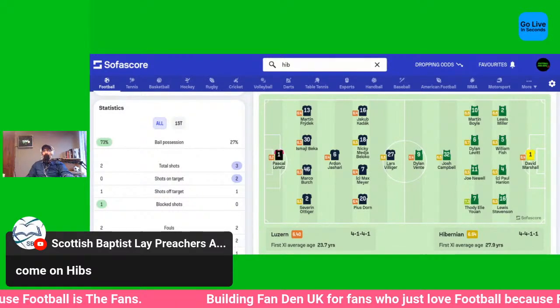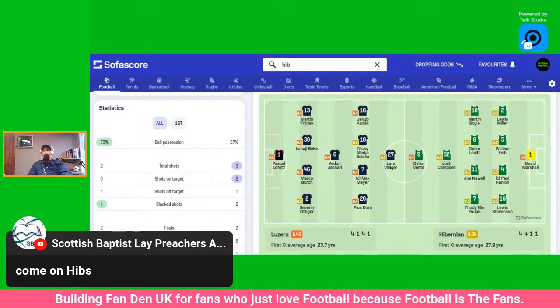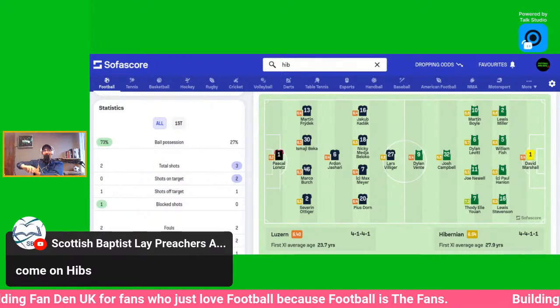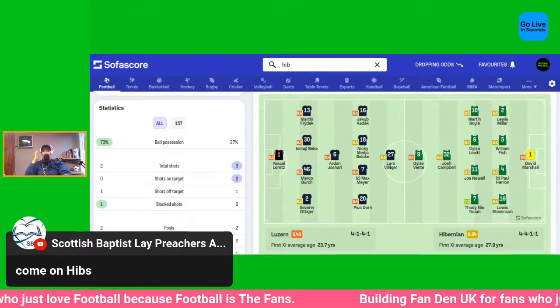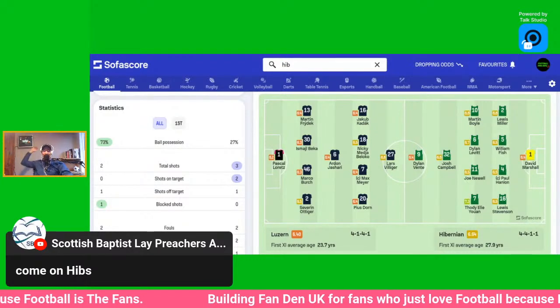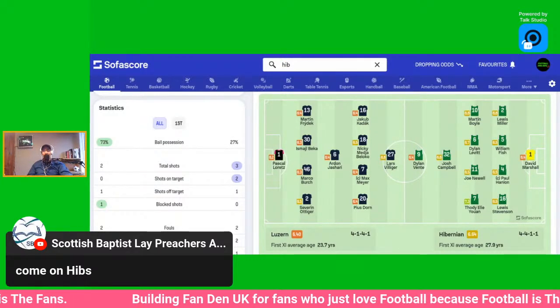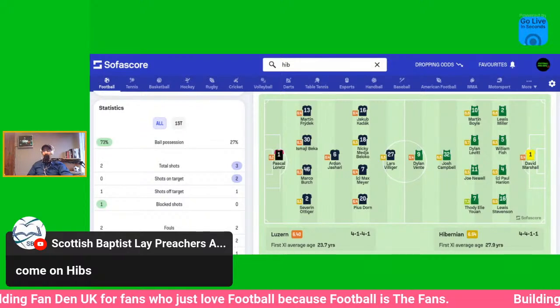Awesome goal. Just see the goalkeeper there backtracking, trying to get a hand to that. He was probably about 2 yards off his line, and you could just see him leaning back like that, trying to reach it. Awesome goal from Yuan, the goal scorer for Hibs.